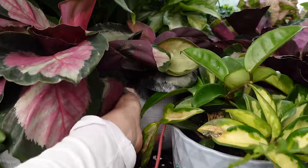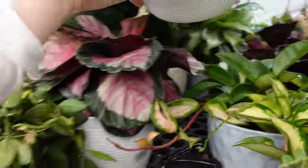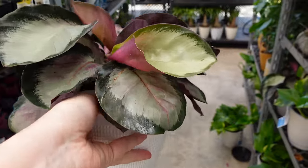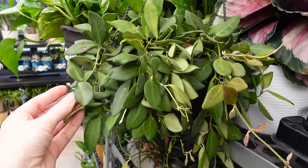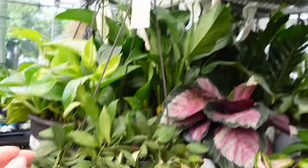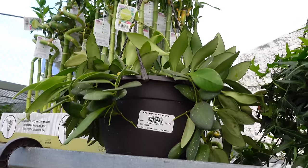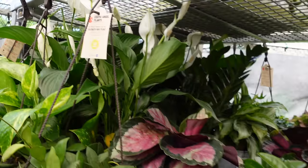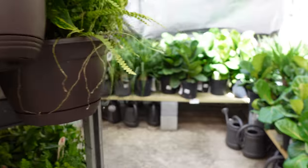Some more Calatheas back here. This one caught my eye. I just thought that color was so pretty. It's like this silvery blue. That was the Bilobata. There was another one actually up top. Some peace lilies there, and then just checking around back.